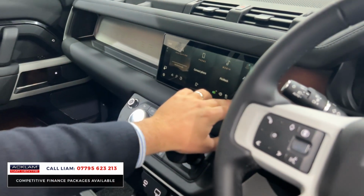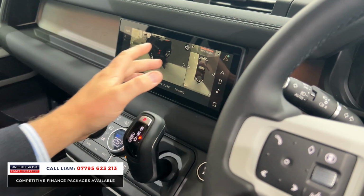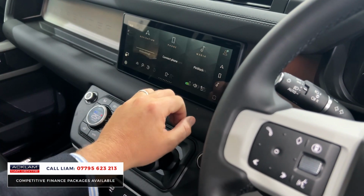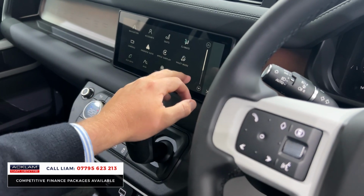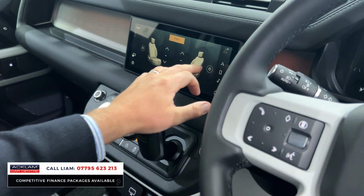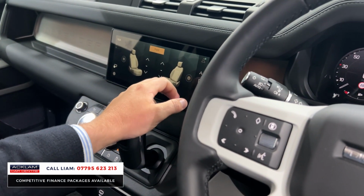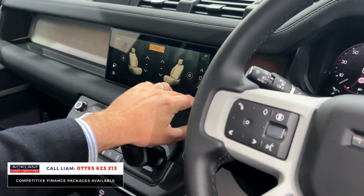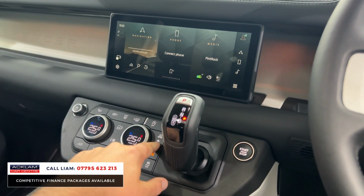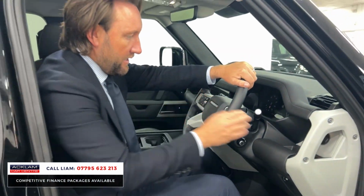And then if we go into our main menu, you've then got your standard camera setting, which is superb, 360 camera. You've also got tow assist with having the tow bar. You've got that wireless Apple CarPlay, your digital climate control. The seats, as I mentioned earlier, not only have you got heated seats, you have cool seats as well. And these are top spec, top extras. And then if we move down here, there's your air suspension button, so you can raise the car up and down from there. So, I press that button.